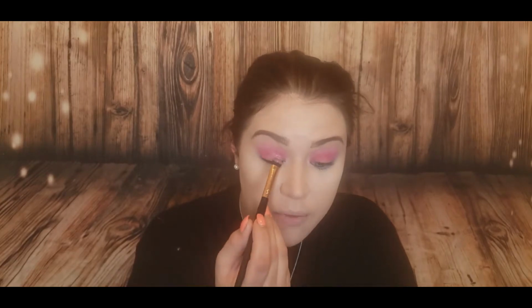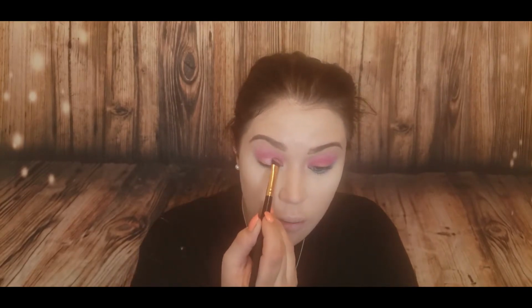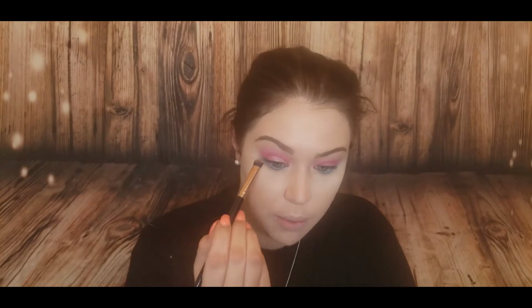I'm gonna have to wet my brush for this. I love Jeffree's products for this reason. I don't necessarily have to wet my brush, but if I really want that extra oomph, I can wet my brush. See, I didn't necessarily have to, but when I did, it just gave it that extra pop.